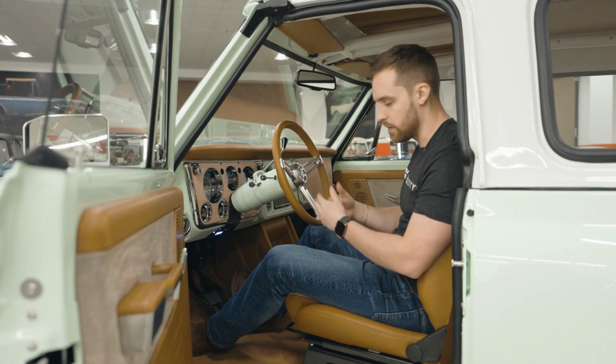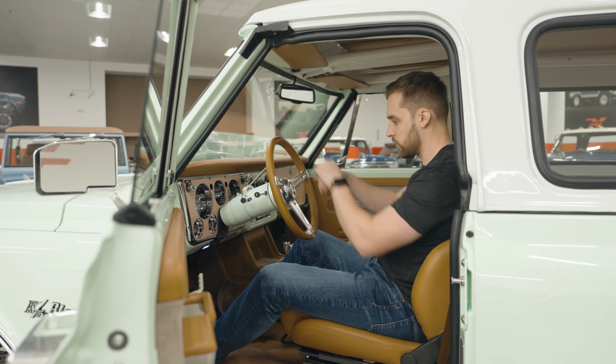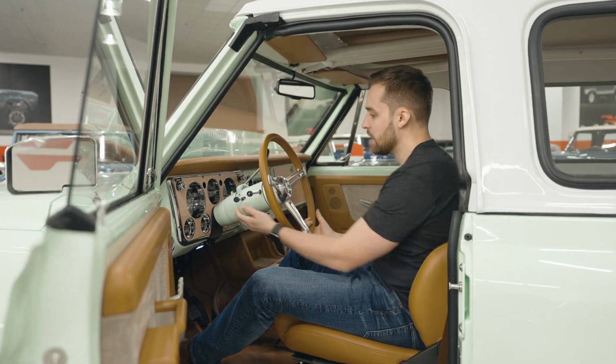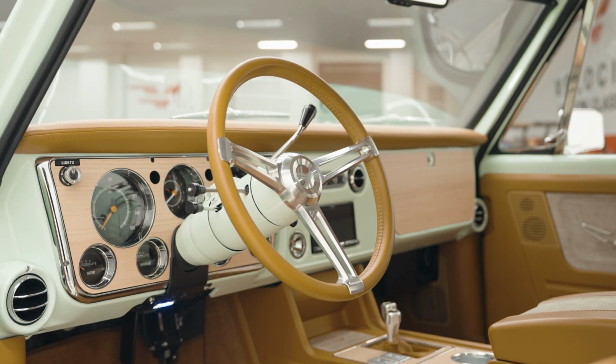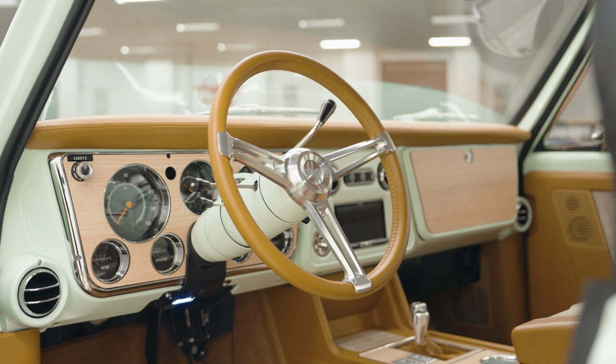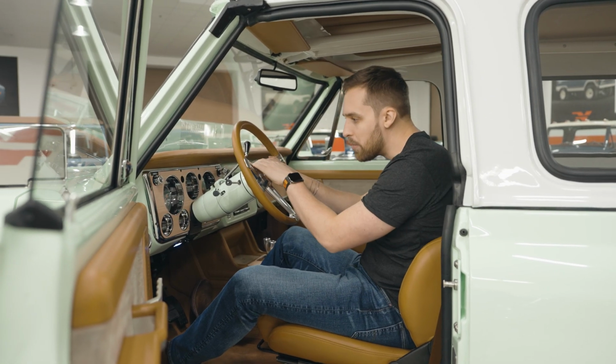Right, now I'm sitting in the truck. I can tell you that seating position is great, thanks to these Recaro seats. We'll come on to those in a second. But as always, I'm greeted with the Heritage Upgrade Spark Industries billet steering wheel. This steering wheel is one of my favorite things. They look absolutely amazing. They feel amazing to hold. The actual detail in the leather contrasted with that billet is really nice.